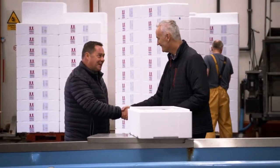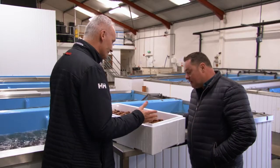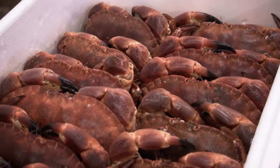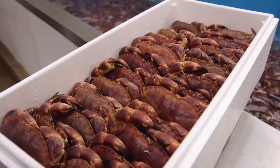I'm meeting Jimmy White at Live Irish Shellfish in Donegal. This is a very impressive setup you have. Just good timing as well, because we're just packing crab now, which we're exporting for China tonight. These are the brown crab that we're sending by air freight. We're sending them to China tomorrow morning, about 3,000 kilos of them. There's about 22 crabs in that box.